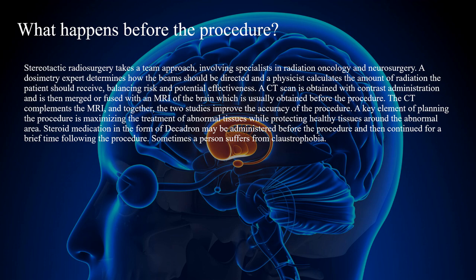A CT scan is obtained with contrast administration and is then merged or fused with an MRI of the brain, which is usually obtained before the procedure. The CT complements the MRI, and together the two studies improve the accuracy of the procedure. A key element of planning the procedure is maximizing the treatment of abnormal tissues while protecting healthy tissues around the abnormal area. Steroid medication in the form of Decadron may be administered before the procedure and then continued for a brief time following the procedure.